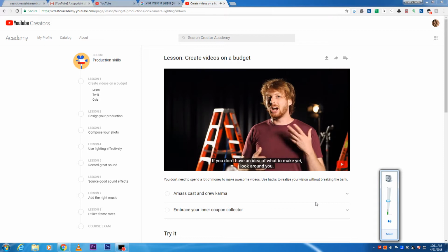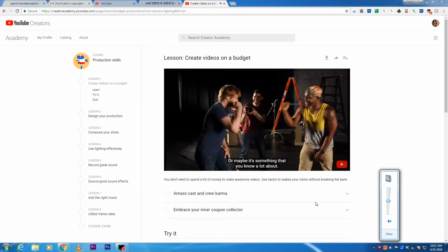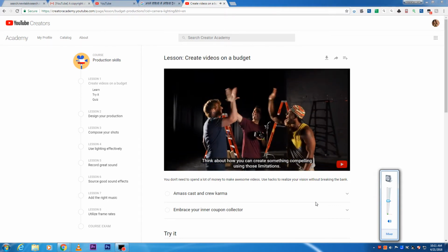If you don't have an idea of what to make yet, look around you. Think of what you have. Maybe it's locations, access to actors, certain props, costumes, collections, whatever. Or maybe it's something that you know a lot about. That's a good starting point. Think about how you can create something compelling using those limitations.